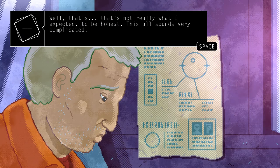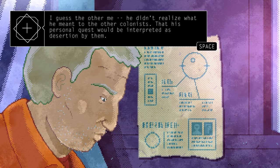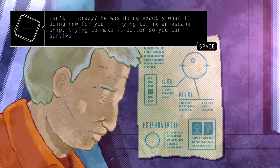Well, that's not really what I expected, to be honest. This all sounds very complicated. I guess the other me, he didn't realize what he meant to the other colonists. That his personal quest would be interpreted as desertion by them. Isn't it crazy? He was doing exactly what I'm doing now for you. Trying to fix an escape ship. Trying to make it better so you can survive.